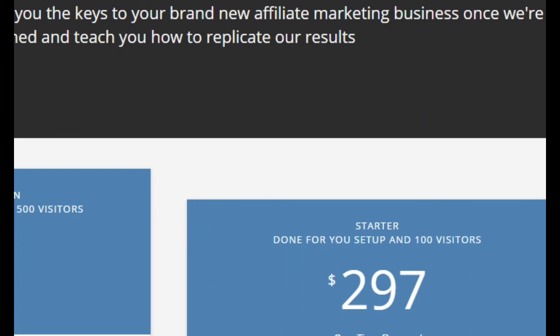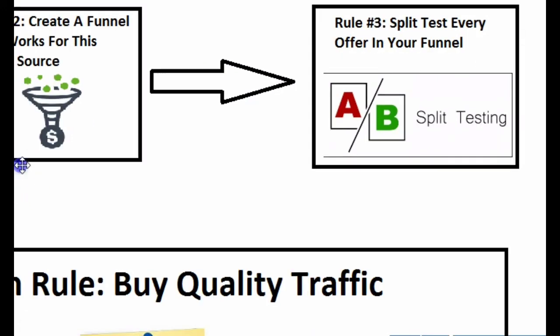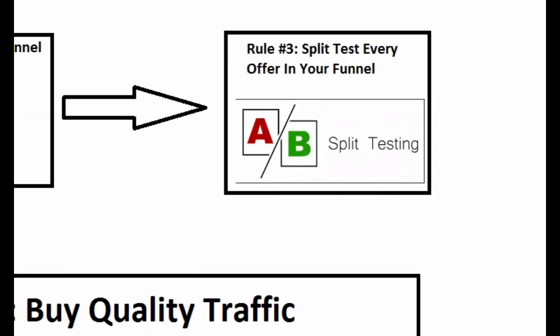And that's pretty much it, guys. Let's head back over here to the mind map. So that's step number 2, or rule number 2: create a funnel that works for this traffic source. I know it's a tad bit long, but anyways, rule number 3: you want to split test every offer in your funnel. The way that you properly split test is, first you start with the headlines and get the best converting headline, and then after that you can split test the colors.